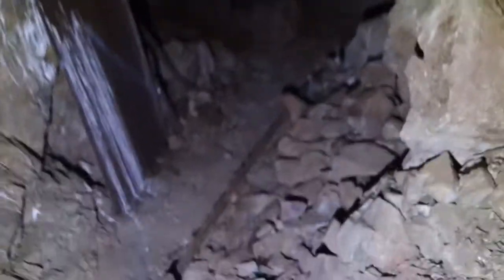But I'm gonna go down here. Oh, well, looks like it ends right here, and this was probably the last drift they made, as they just left the lights strung up in here. Okay, so we finished this adit. So there's one more to check out, and then I'll be finished with the Don mine.